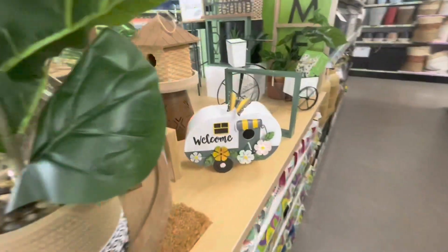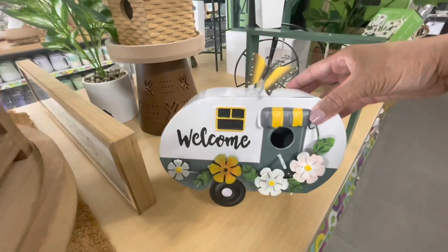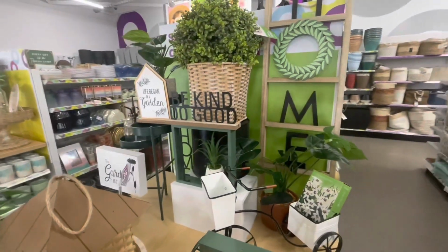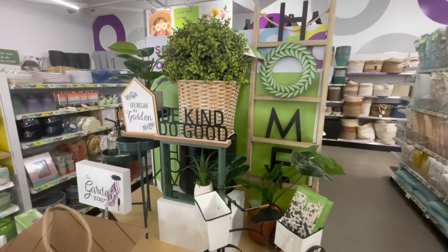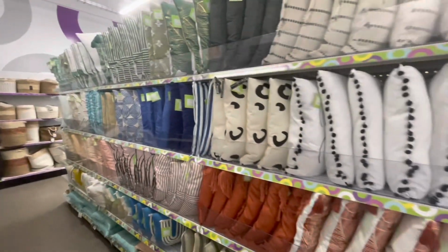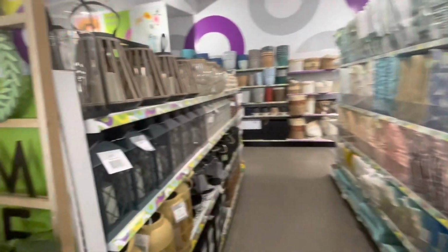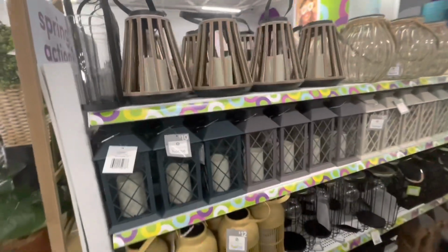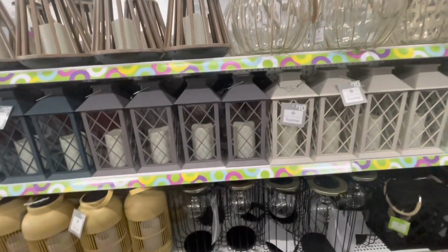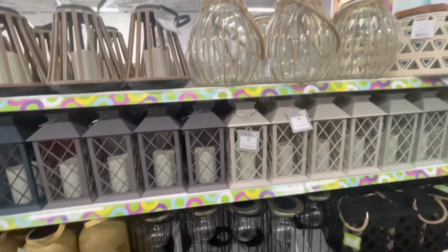Let's see, look at this camper here that says welcome. All of the greenery here. Be kind, do good. Everything is so nice. All of their pillows here, their nice pillows, and then they have all of their lanterns here. Everything is so pretty. These lanterns start at 10 and go up to 20.